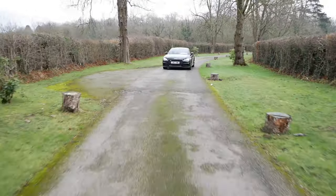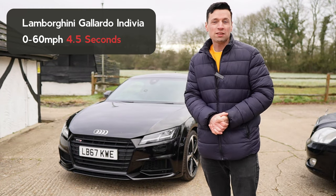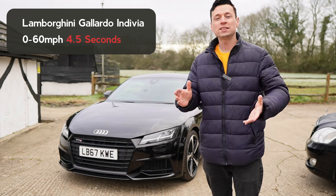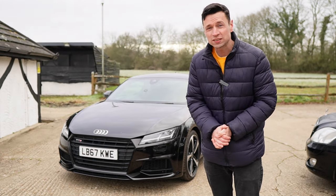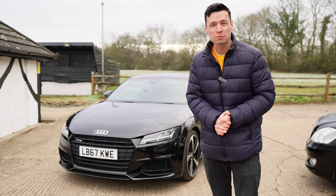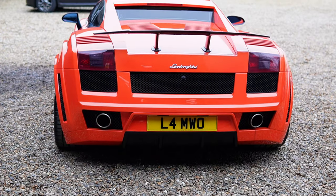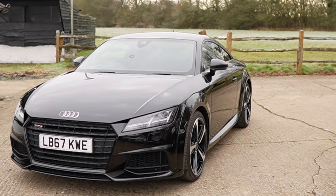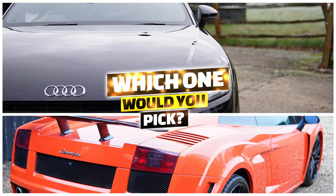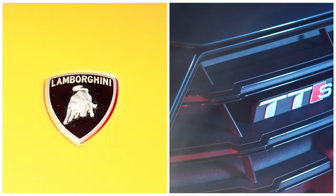But enough sensible chit-chat, let's talk numbers. The Lamborghini Gallardo would do 0 to 60 in 4.5 seconds and the Audi TT would do it in 4.6 seconds. So the biggest question you've got to ask yourself is, is 0.1 of a second really worth £70,000? So it's time to get you guys involved and I want you to let me know in the comments below, which would you prefer if you had a choice of a Lamborghini Gallardo or an Audi TT with 70 grand in the bank?